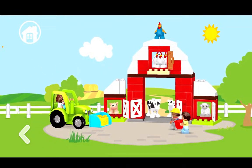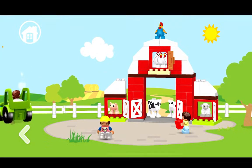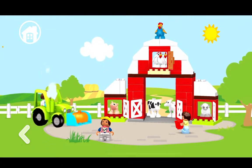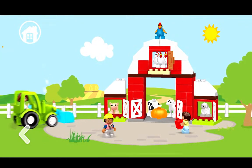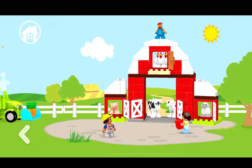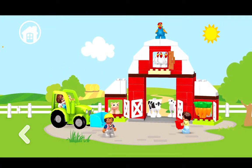Maybe we need to feed the animals. Let's give the hay to the cow. Oh, to the pig. Let's take the pumpkin to the cow. So yummy. Let's take the carrots to the sheep. Take, sheep. Go next.